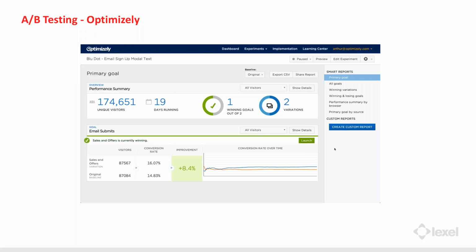Lexel.co.uk has had a massive benefit from A/B testing. We increased our conversions by about 40% from introducing these techniques, so I think it's a really, really important thing to do. Effectively, A/B testing is a way to improve your conversion rate. We've been testing on several of our client websites, and it's amazing how much it can improve the conversion rate.